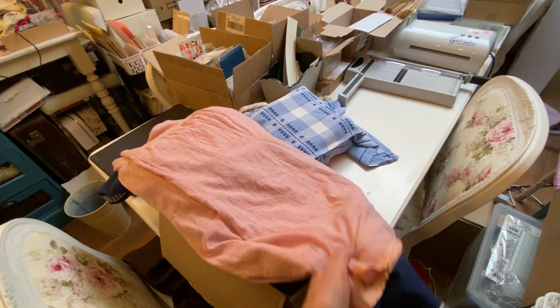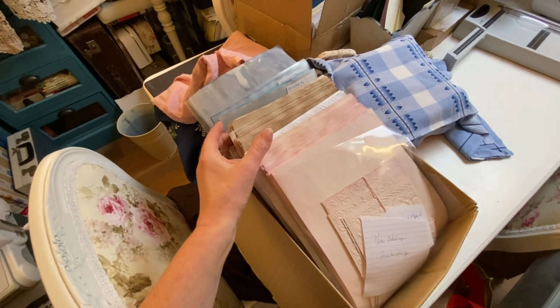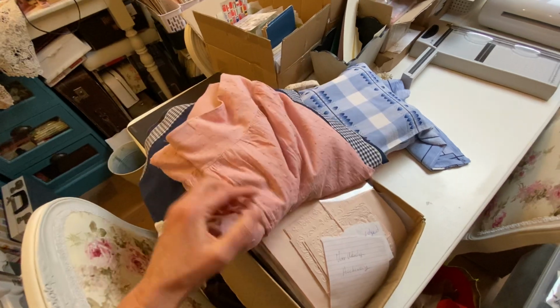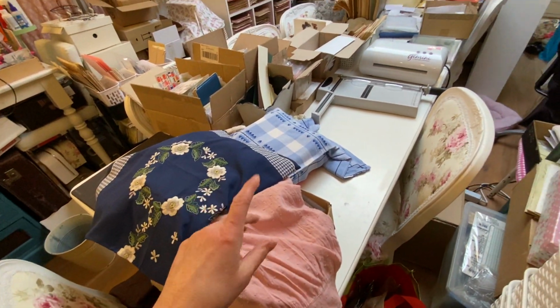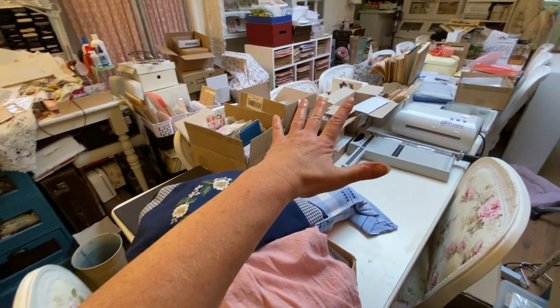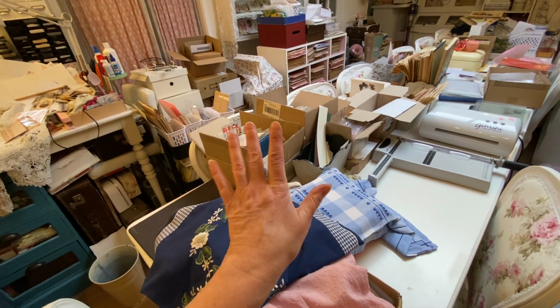These are the hand dyed papers for the paper packs that I make, all sorts of pretty papers. You can find those in my Etsy shop. The embossed hand dyed papers, which I'm actually doing here. Those are all sorted. I know it looks messy, but I am organized. I am. Those are all sorted out. I'll get to that later.